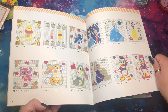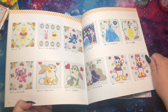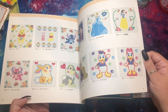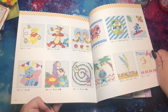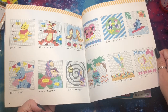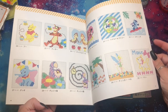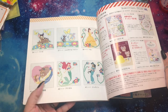Pooh, like, this is so cute, and I kind of love that there's all the white space. It seems like it'll be quick and fun. The princesses, Cinderella, Snow White, Rapunzel, Donald and Daisy, Pooh and Tigger, Chip and Dale. Like, it's so many classics, but a good variety too at the same time. I love how the words are in English. The French book, they're not in English. And Thumper, Beauty and the Beast.